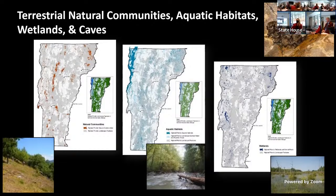There are some special aquatic features like high elevation streams that are especially important for brook trout, especially as climate warms. There are the rivers that flow into Lake Champlain that have bizarre fish populations that are traced back to Lake Champlain being a sea and its long history. There are all of our state wetlands.